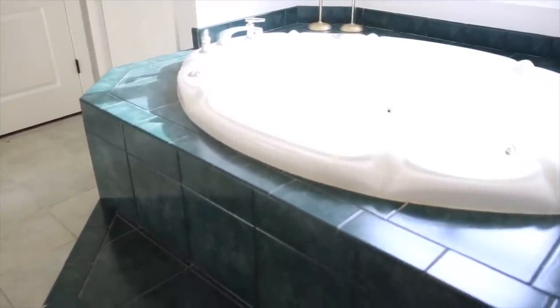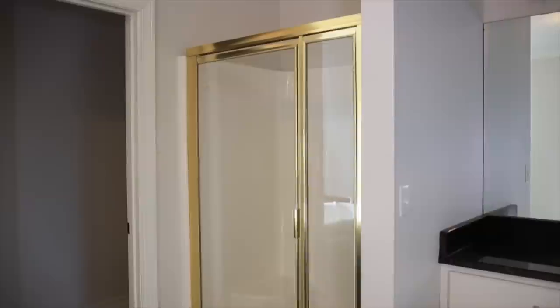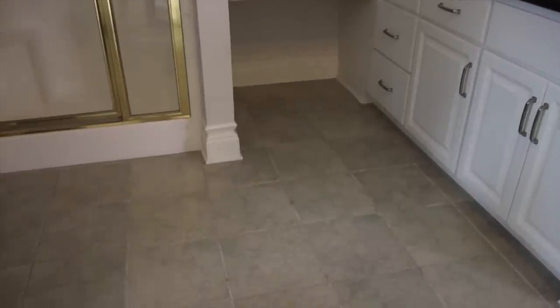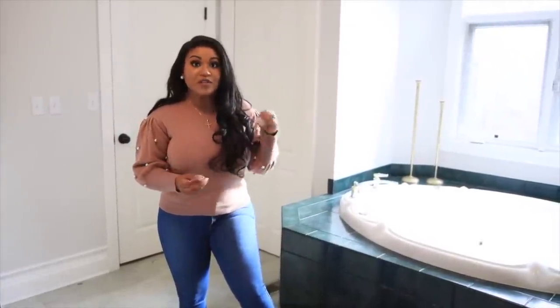We're gonna do a standalone tub, take all of this tile out, do an updated shower with some glass, do some updated tile on the floor. So we have a lot of changes that we're gonna make in here. So pretty much we're gonna completely redo it, and we're gonna be starting on this really soon.